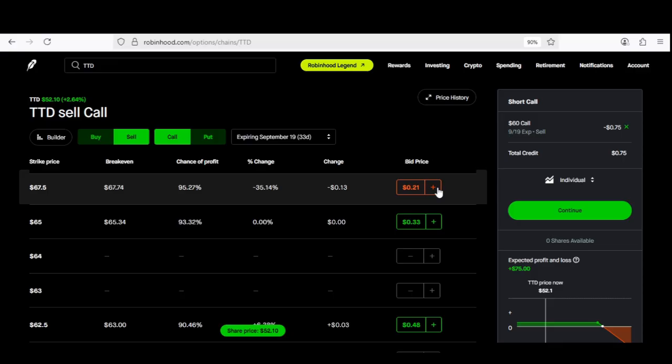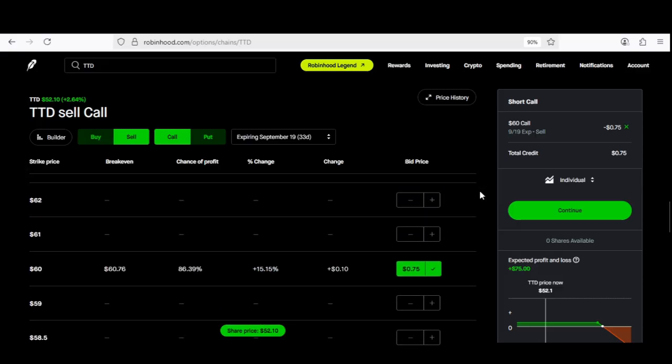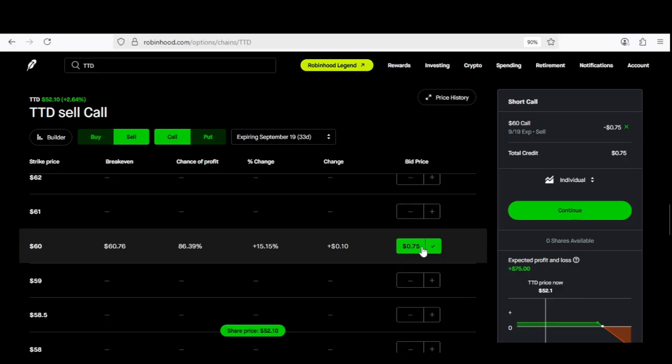Now, it is true that you need to go above your $65.60, but above the $65 you're only going to get paid $21. I personally am not going to hold a contract in my portfolio for a month and only receive $21. That just does not make sense to me. So remember, do what works for your portfolio. I'll be going with the $60 price, which pays a lot more, and I think that's way better for me.